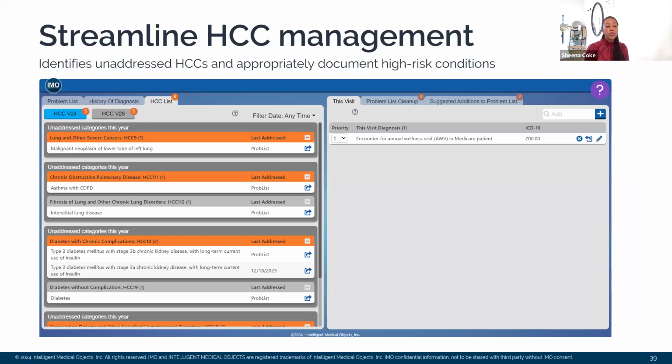So our solutions reduce those redundancies via optimized problem list management, advanced code quality, payer-guided insights, and of course, HCC identification, capture and recapture for the pertinent calendar year and beyond.